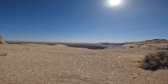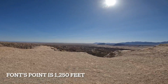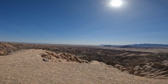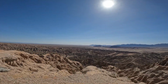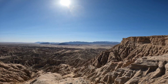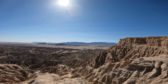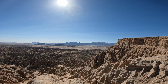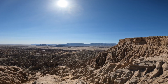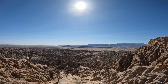Here we are, Fonts Point, overlooking the desert. Anza Borrego State Park. See, way in the distance there's some snow on the hills. Last night it rained and it was kind of stormy, and they got a dusting of snow up there. I think that's about 4,300 feet.